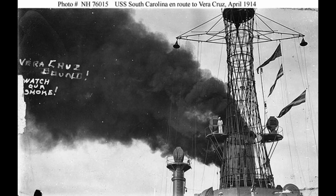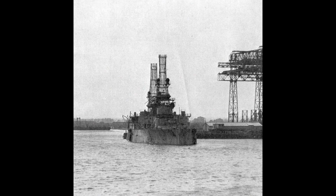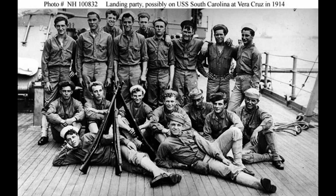In 1911, the USS South Carolina participated in a naval review in New York and conducted maneuvers with the 1st Squadron in Newport, Rhode Island. It also operated near Guantanamo Bay, Cuba, during winter operations and played a role in protecting American interests in Mexico, Haiti, and the Dominican Republic.